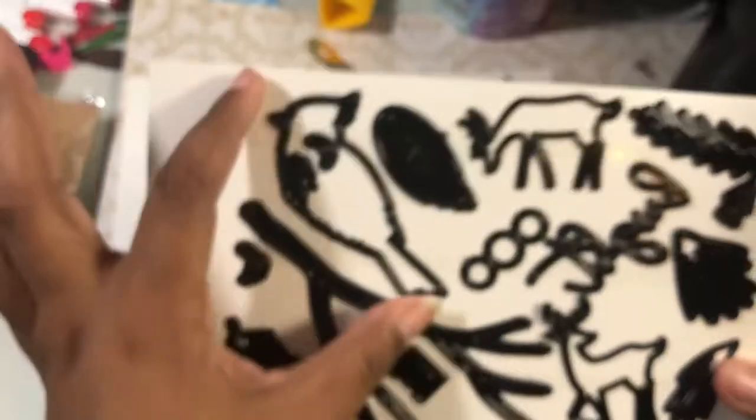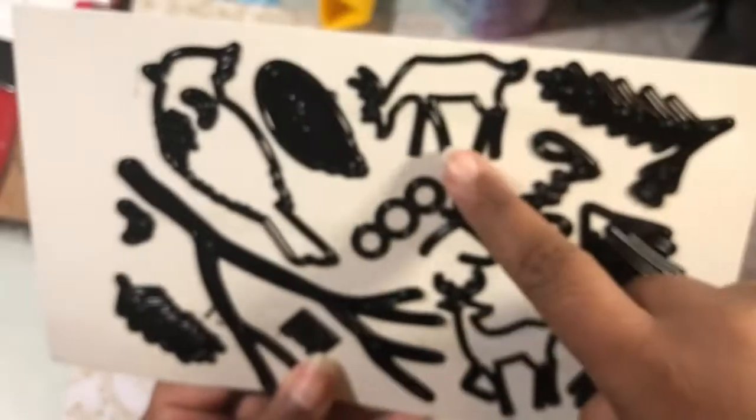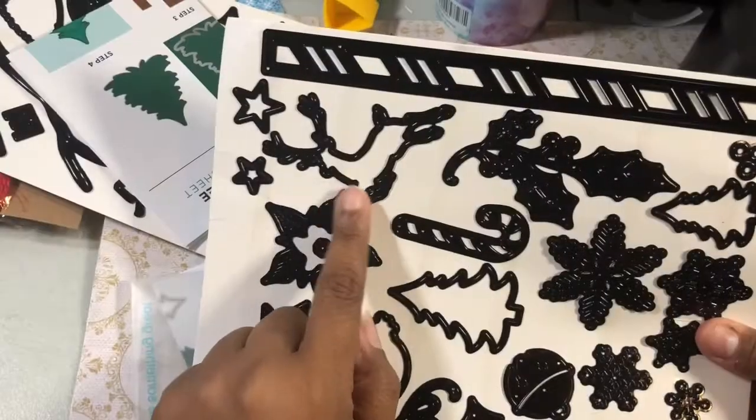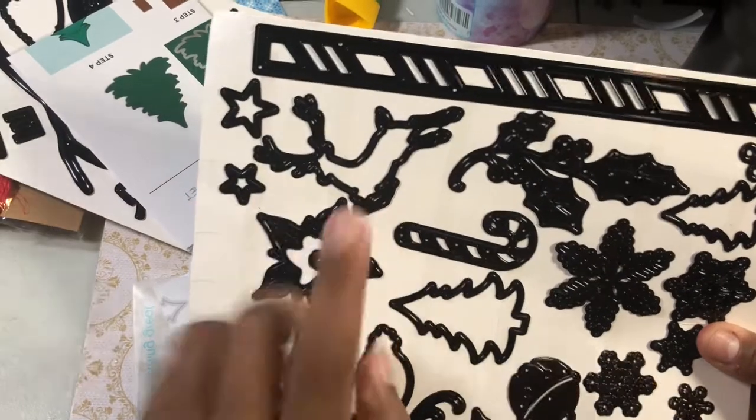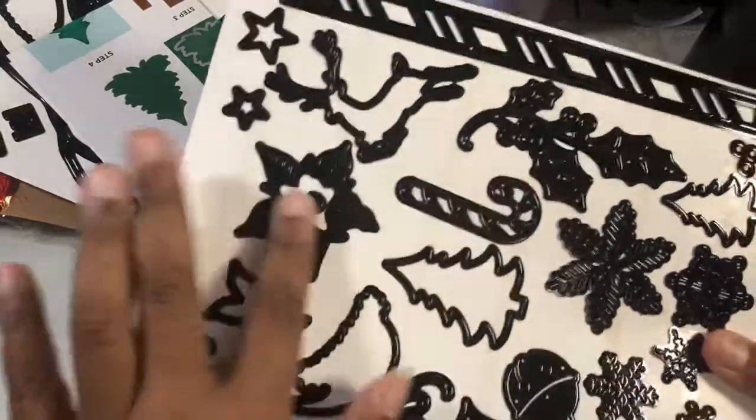So, of course, then you can see, and then look at this cardinal. It's a decent size with its branch. And then you got these little pine. So you could do all kinds of stuff with this. And then look at the deer. Look at the deer. I could not pass it up, even though I tried. Look at this deer. How fabulous. It looks so good.